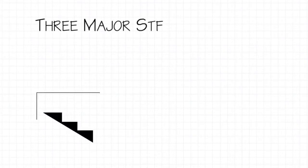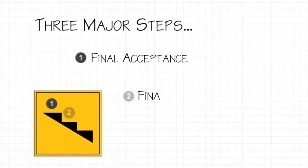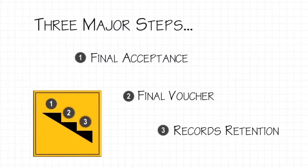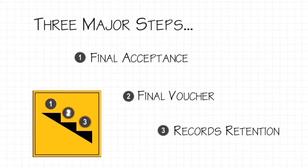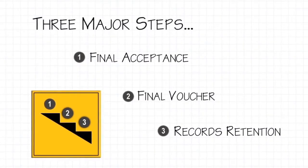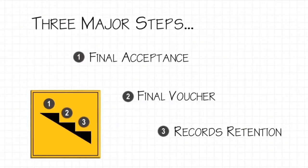The three major steps in the project closeout process are final acceptance, final voucher, and records retention. Completing these steps assures the oversight agency that the work authorized on a federal aid construction project has been satisfactorily completed. These steps confirm that all required documentation is in place, and a final payment for allowable project costs can be reimbursed.